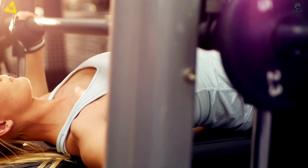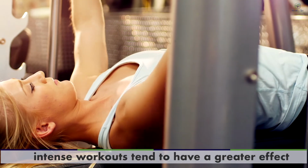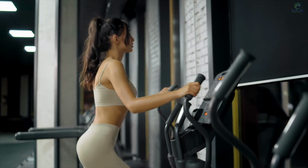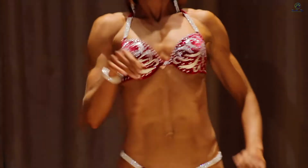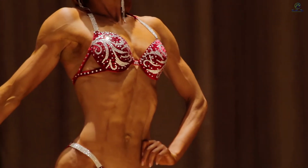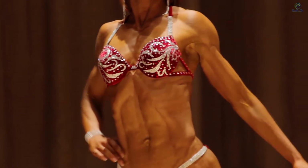One thing you may not know is that intense workouts tend to have a greater effect on your metabolism than light workouts. While we're huge advocates of casual cardio for other reasons, someone with their sights set on weight loss will actually get significantly more out of weightlifting and high-intensity interval training. As mentioned previously, muscle is one of the most intense cells in the body in terms of calorie usage. The more muscle you have, the easier it is to lose weight.